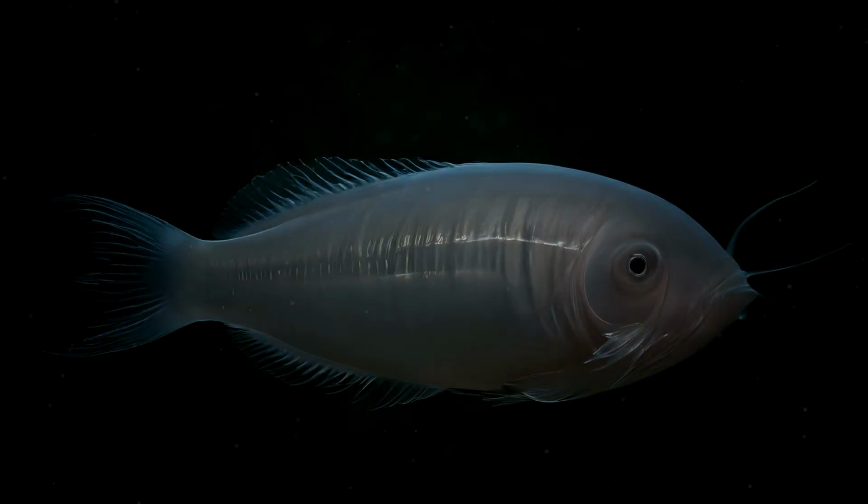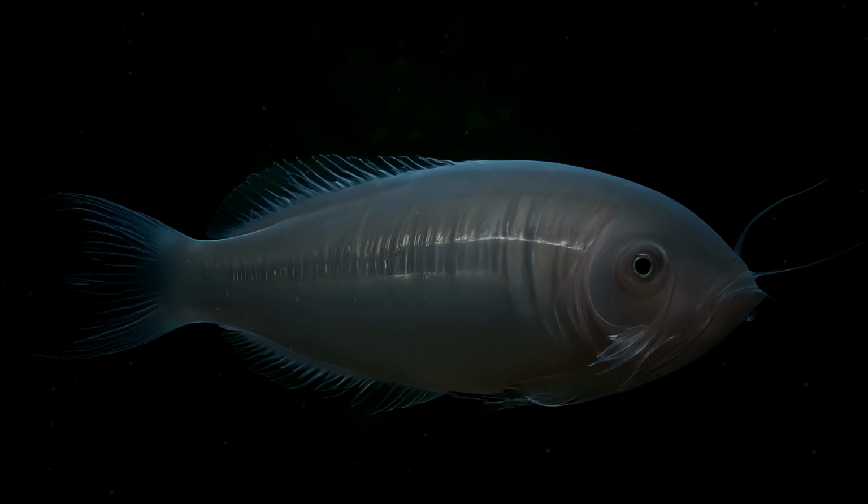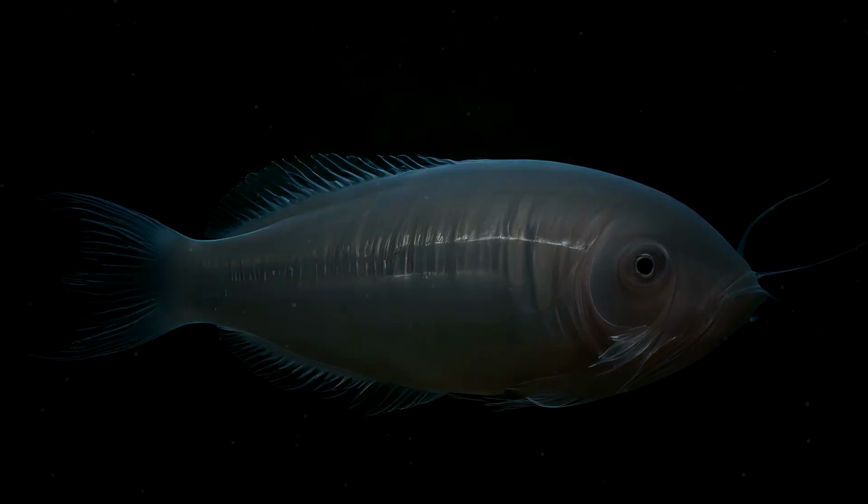This dim expanse is one of the largest living spaces on Earth, far greater than every forest and grassland combined, and almost no human eye has ever seen it directly. It simply stretches on, unwitnessed, mile after mile.